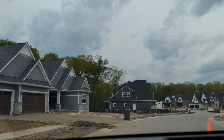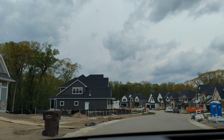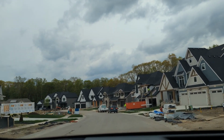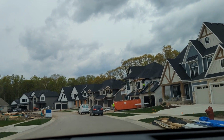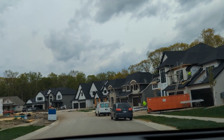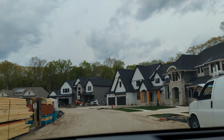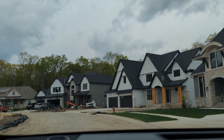Again, all new construction. I would imagine that this is going to be all buttoned up and finished being built probably next summer, 2023-ish, end of 2023. And this is the home right here on the left that is being built for them.